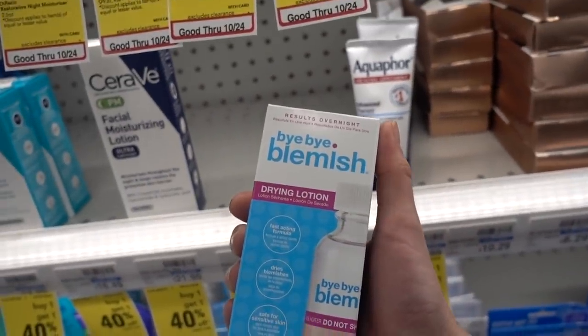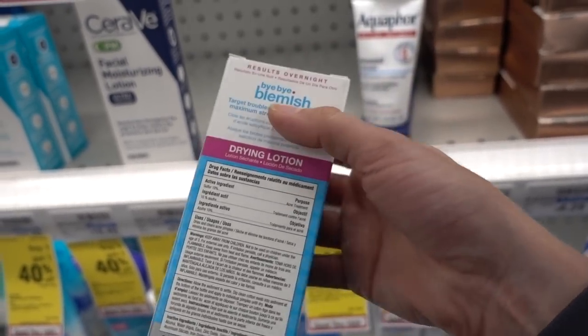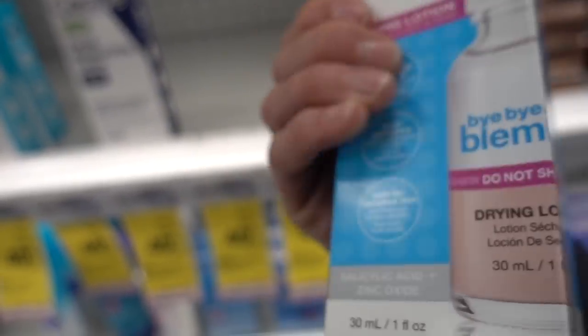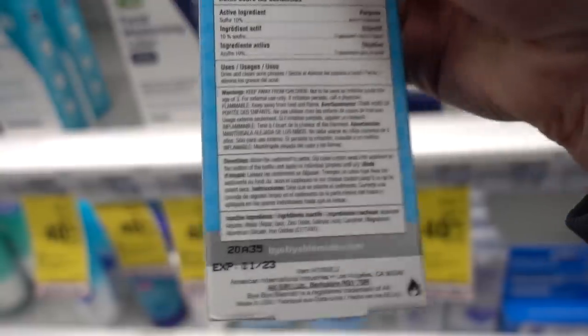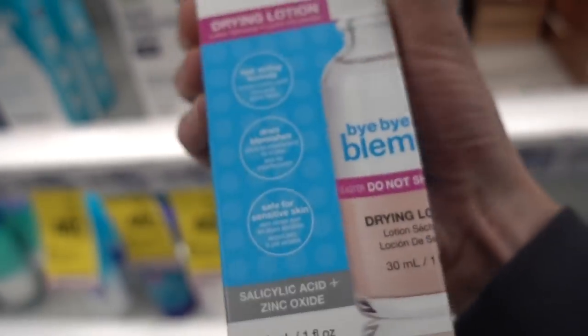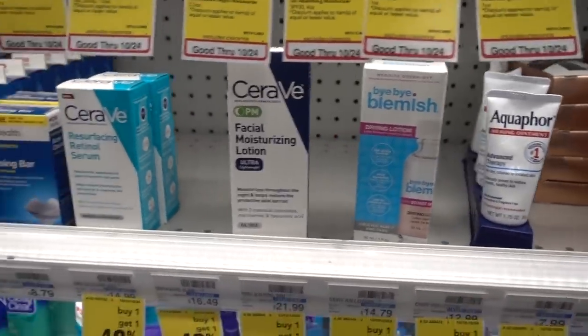CVS. It looks like they have a dupe for Badescu's drying lotion. It's sulfur, zinc, and salicylic acid. Problem with this and the Badescu one is that they both have camphor in them, which is often irritating, but otherwise, those are logical ingredients.